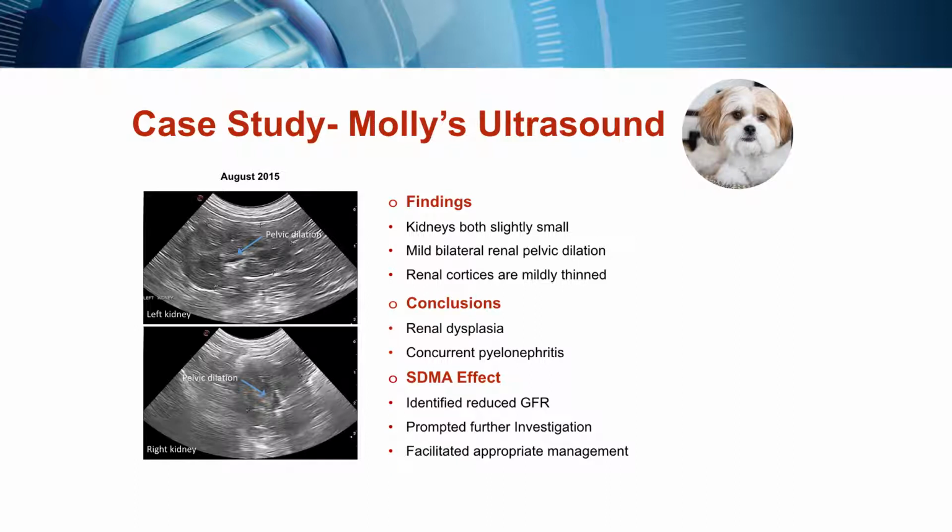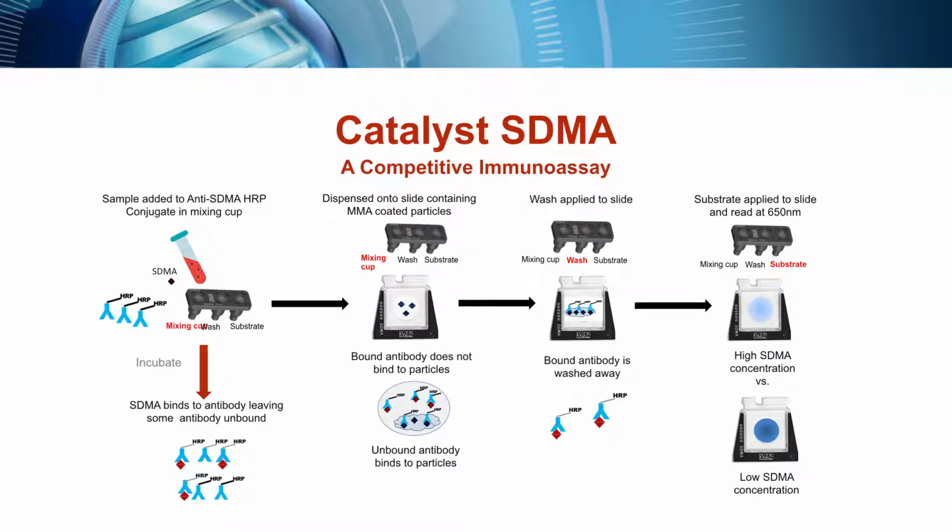They cultured an E. coli that was sensitive to the clavulox, and she recovered with that. So what the SDMA did was identify that she was a patient with a reduced GFR, which prompted the urine collection, which found the urinary tract infection, which prompted more imaging. So it really facilitated appropriate management and provided a higher standard of care.